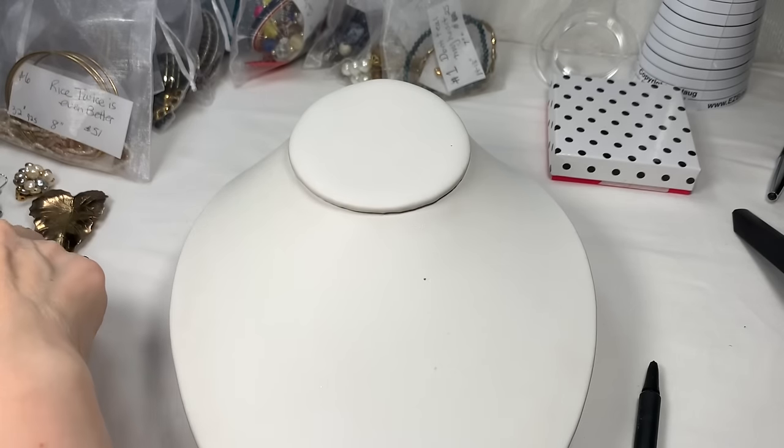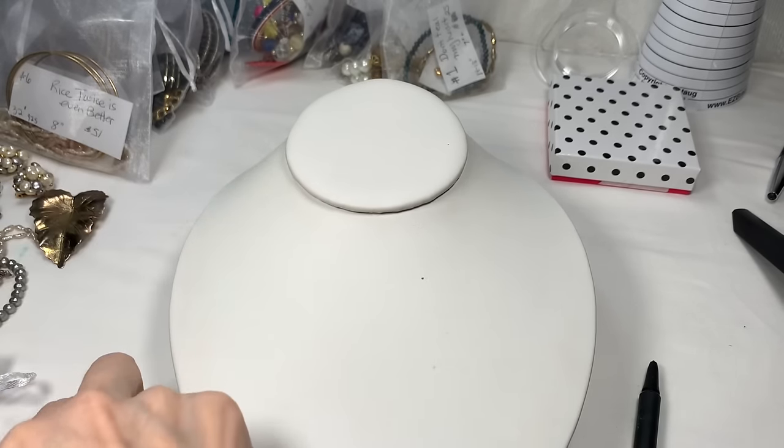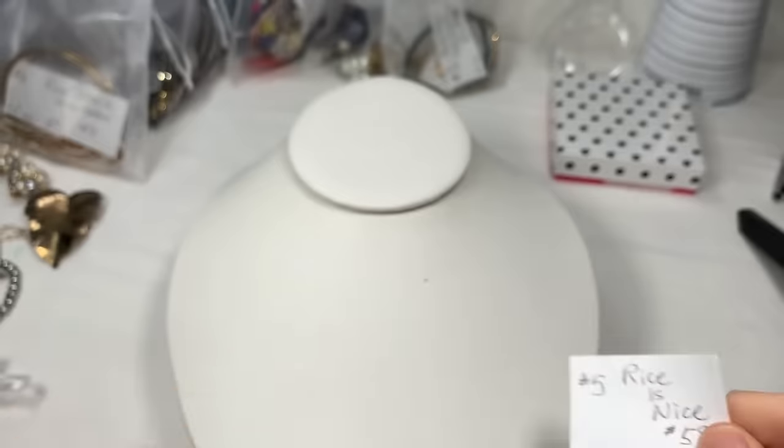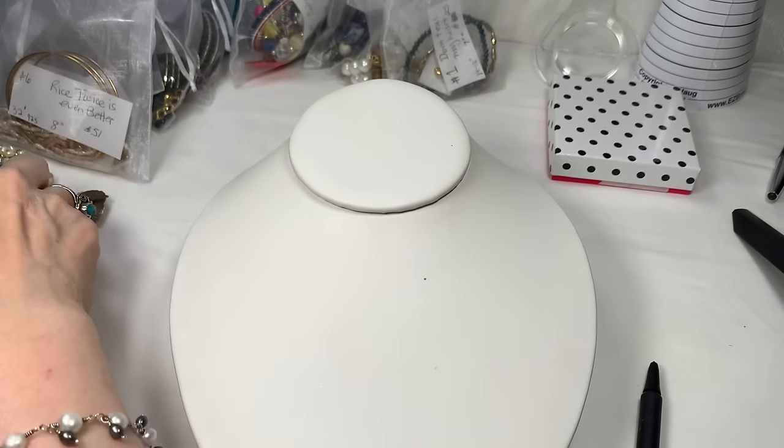Oh, I love this bag. I really love this. This is so cool. Bag number five is called Rice is Nice. And I'll show you why I called it that in just a minute.